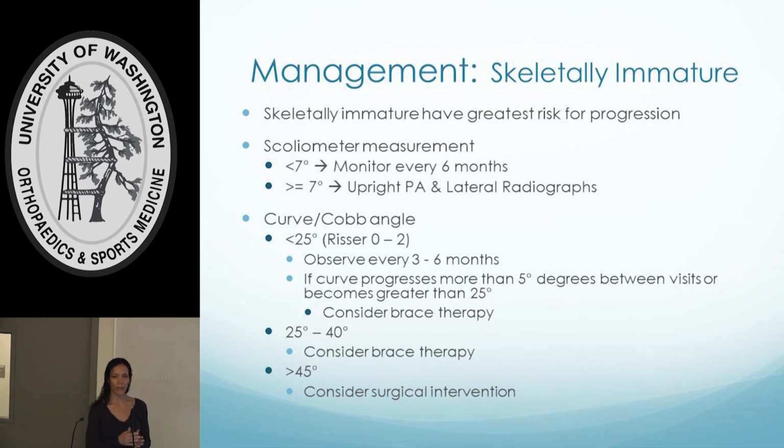The reason why, they're potentially in that rapid growth phase, you want to make sure that you're catching any interval change in their curvature. If their curve changes more than 5 degrees in that interval that you see them, then you would want to consider other options like bracing.